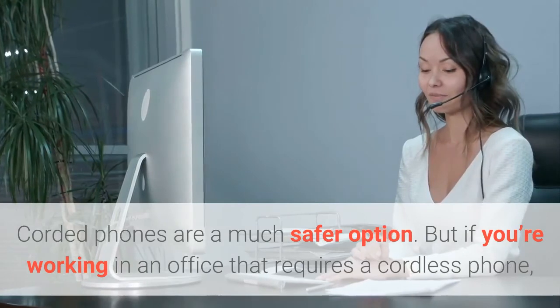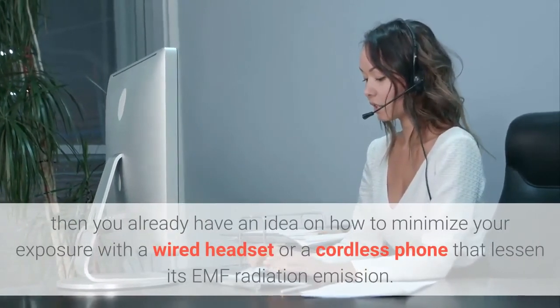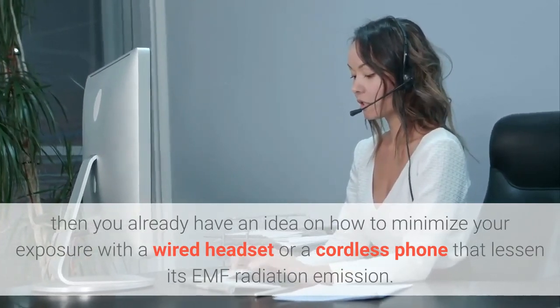But if you're working in an office that requires a cordless phone, then you already have an idea on how to minimize your exposure with a wired headset or a cordless phone that lessens its EMF radiation emission.